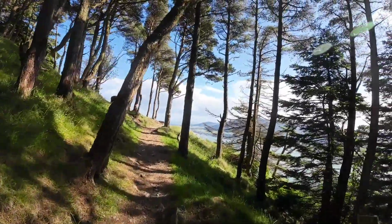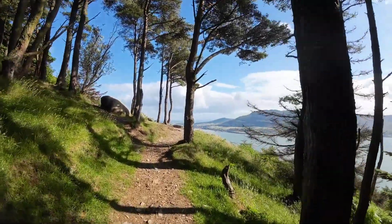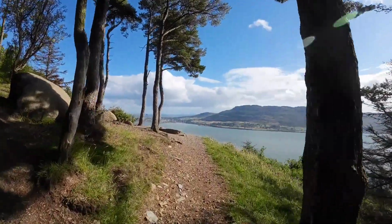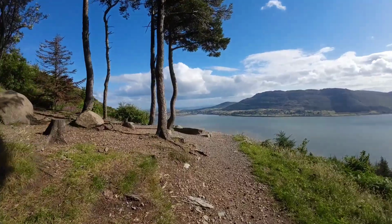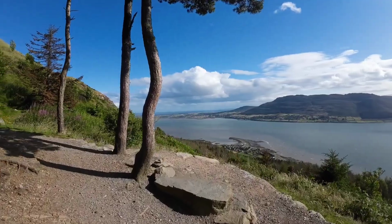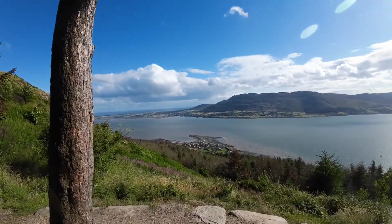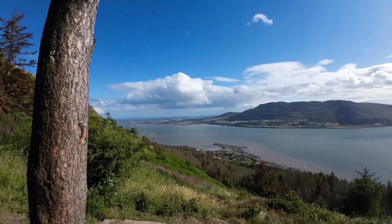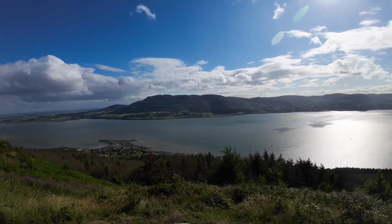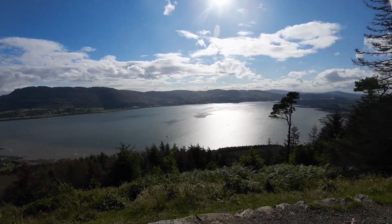So here we go. That's just to Kodak Point. You'll just see the break of the trees here, and then you'll get the views of Carlingford Lough. Here we go. What's this? Absolutely beautiful. Here we go. I'm putting the camera into the sun there, so hopefully it's not going to black out on you.